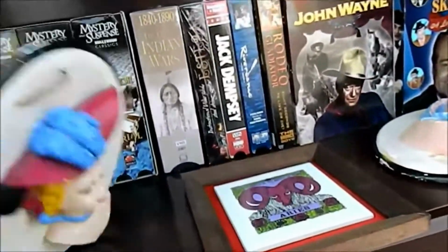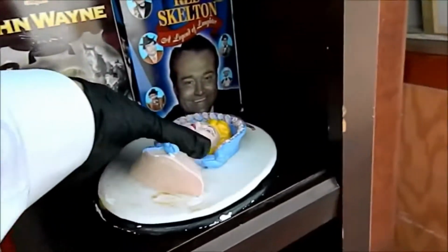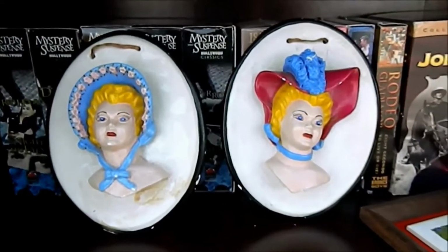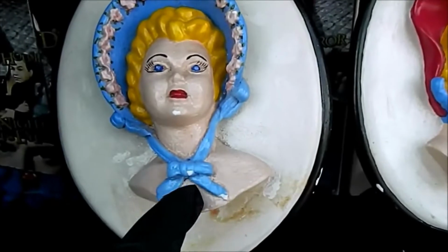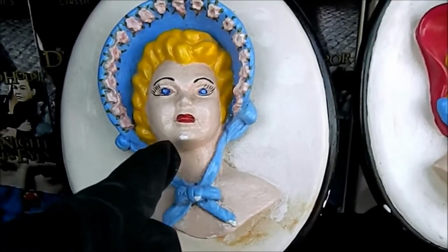Here's a pair of girls. I think these look vintage. What do you think? Look at those. Now that's an eBay flipper if I've ever seen one. There's some chipping on the paint, but you can retouch that, you know.